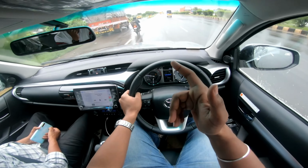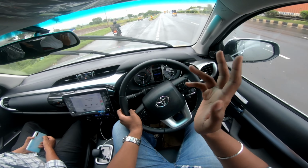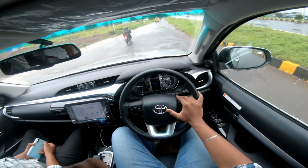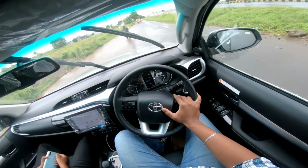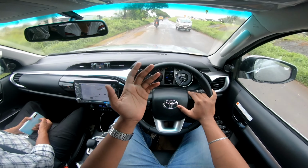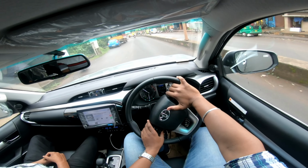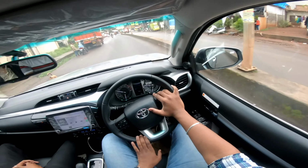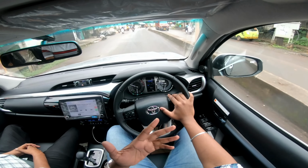So we'll be exiting towards the city, and I'll tell you how easy or how difficult it is to maneuver with the long length of the car, with the bed behind, and these 5 meter numbers. So let's get going. So here we are in the city limits, and you can see it's a pretty big car to drive in the cities.